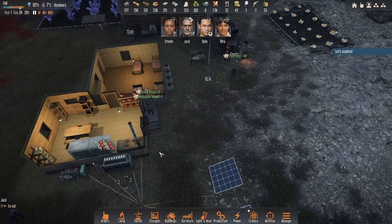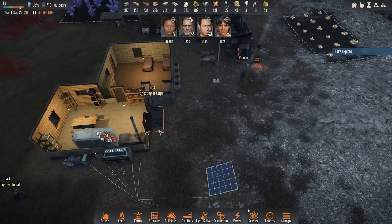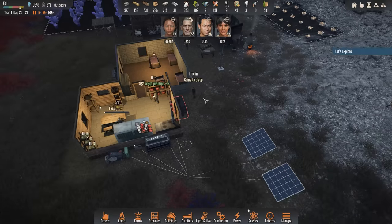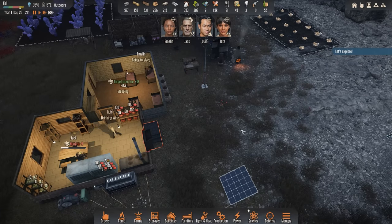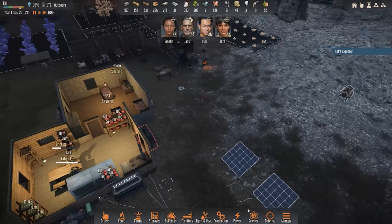Now, in order to speed up our research, I think one thing we're going to go ahead and do is deconstruct some stuff over here, and we're going to expand out our house. Turn this into a researching and crafting and storage area that ultimately can still be hooked up to the same network of heaters. That way we don't have to waste too many resources keeping everyone nice and warm, and we can keep doing our jobs without freezing our butts off. So that's going to be the next big construction project.